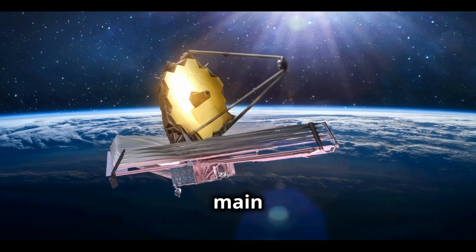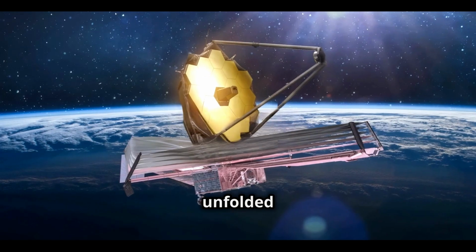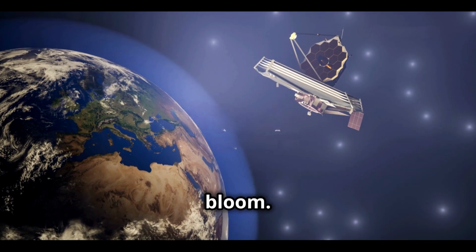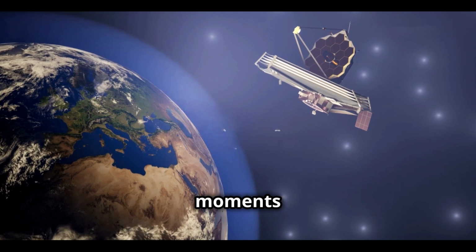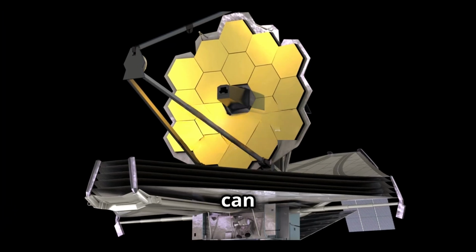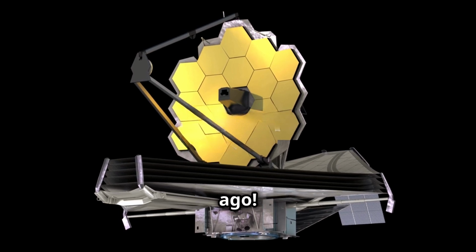The telescope's main mirror is covered in gold and made of 18 separate parts. It unfolded like a flower getting ready to bloom. This mirror is designed to collect light from the very first moments of the universe. It can capture images of galaxies that formed over 13 billion years ago.